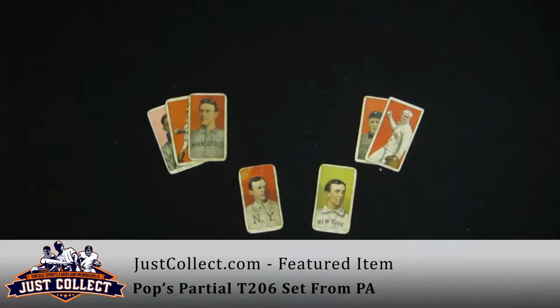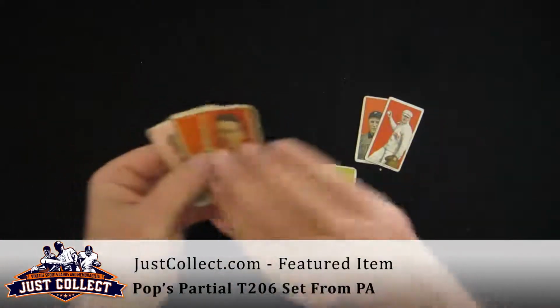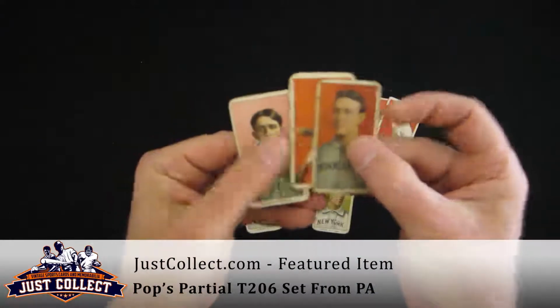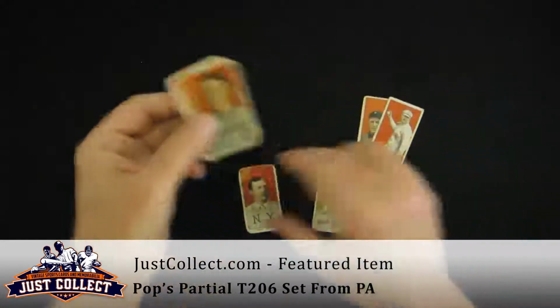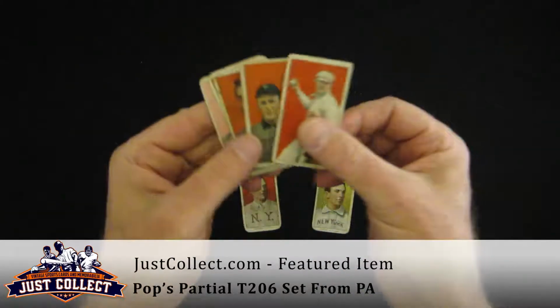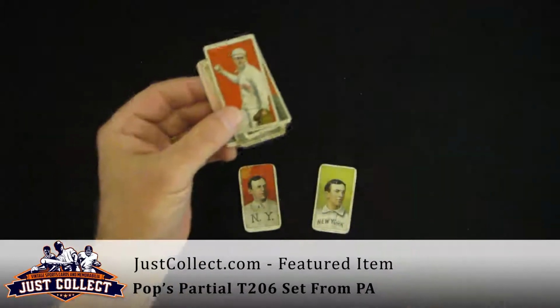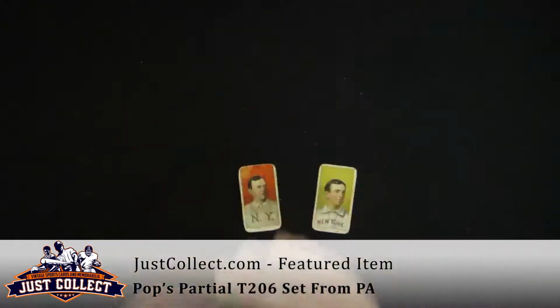It's a collection that a lot of people would say, yeah, they're soft in condition, they're a little bit beat up. But these cards still have collector value, and unfortunately aren't as scarce as some people seem to think they are. The T206s are all over, and in lesser grades you can find these quite regularly. They do have value, and they're something that we're always looking to purchase whenever we can get the opportunity.